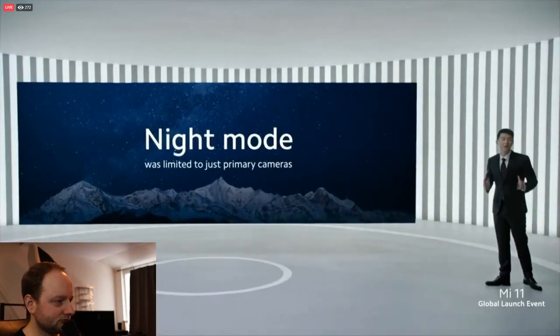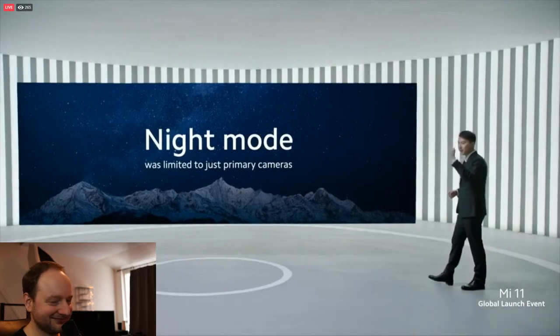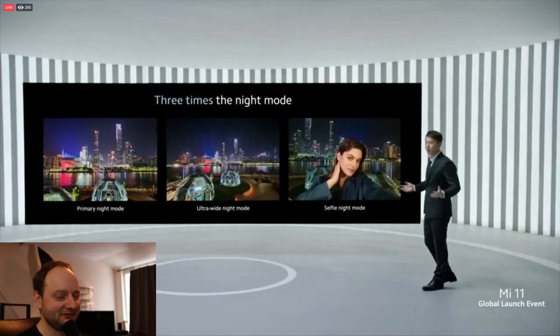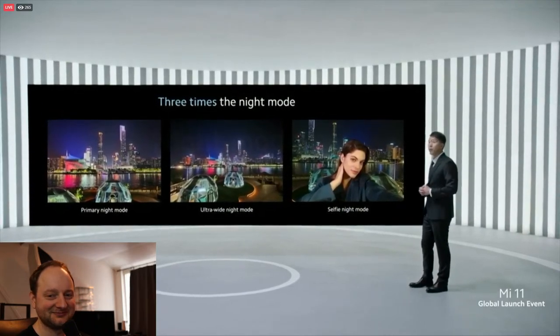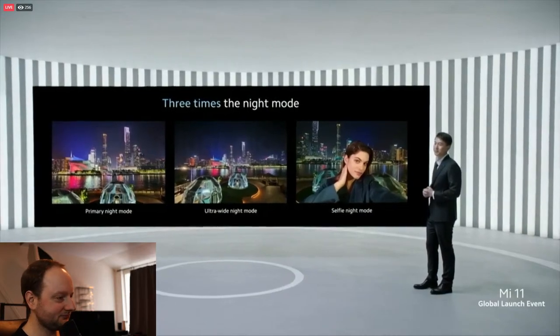Competitor and previous generation smartphones are limited to night mode on a single primary camera. Mi 11 will still offer night mode on our primary camera, but we will extend it to ultra wide and the selfie cameras as well. This means three different cameras to shoot night mode, enabling you to capture the nighttime angle you need.